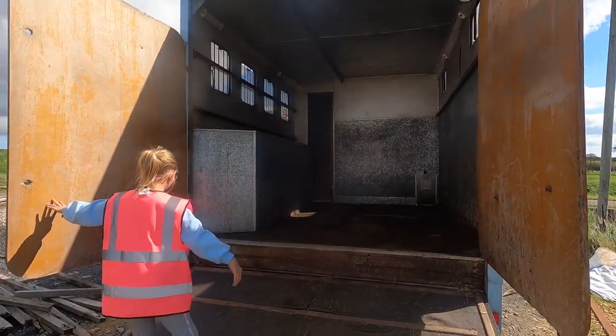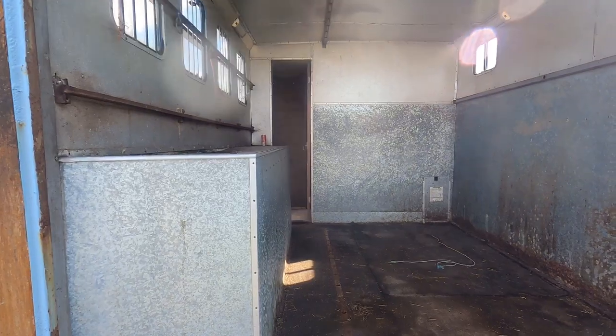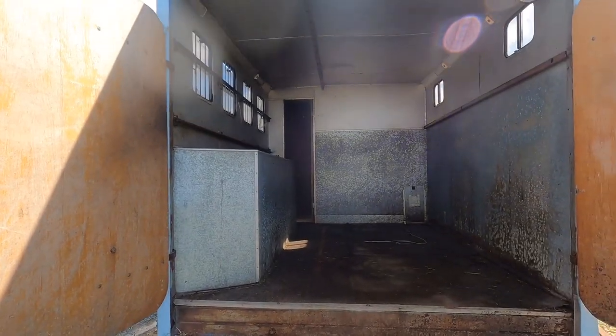Now you can see the vast space we've got in the back for the bedroom area. We're going to put a fixed wall in here with like a patio door coming out at this side onto the garden area as well.